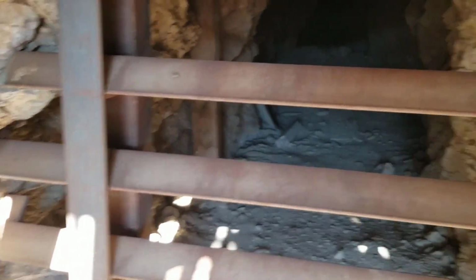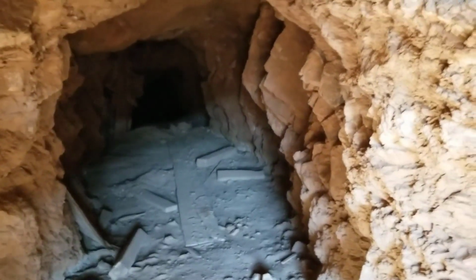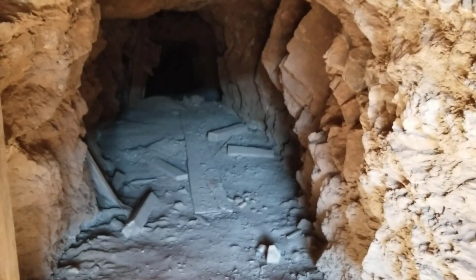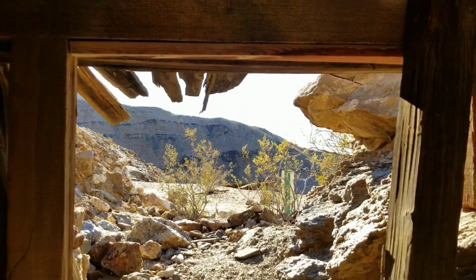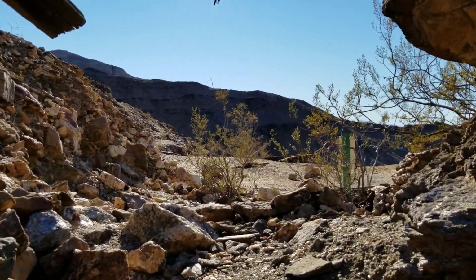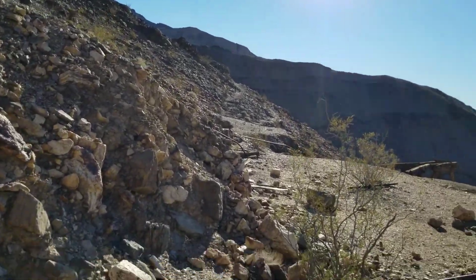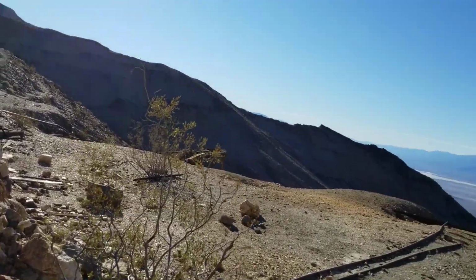Okay, this is all the further we want to go in here. And there it is. A mine opening right before it takes a turn to the right or the left or down. We're looking out the opening. Definitely don't want to brush against these timbers. It's nearly 100 years old, maybe actually over 100. If it were the early teens of the 1900s, we're looking over 100 years.